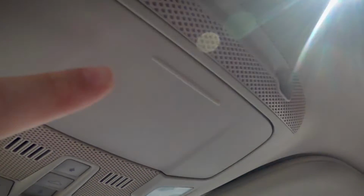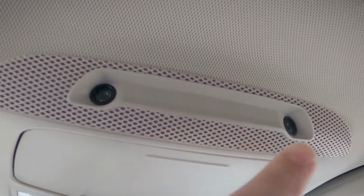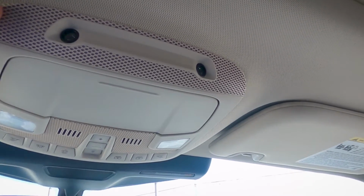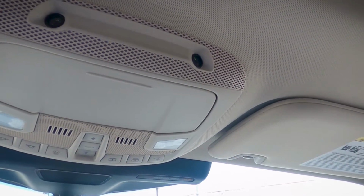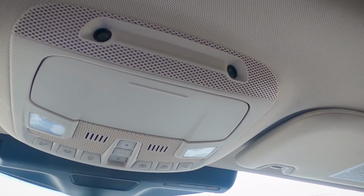Now, one other thing to point out, we do have our sunglasses holder along the top, and we've also got perimeter sensors on the inside. So that's actually useful because if your windows are rolled down but your car is locked, if somebody goes to reach inside, it's actually going to sound the alarm if you've got all perimeter sensors activated. So that's a really, really neat feature.